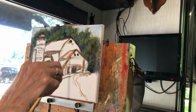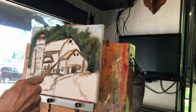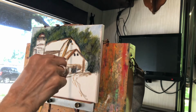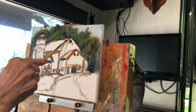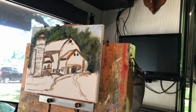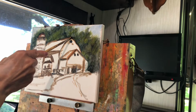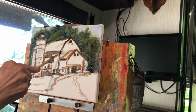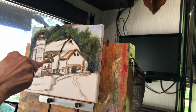I'm putting in some of these shadowed areas first before we come back and work on the red. This kind of angles just slightly. And if you struggle to get these angles, you could go beyond it and then come back this way, instead of doing this kind of thing.